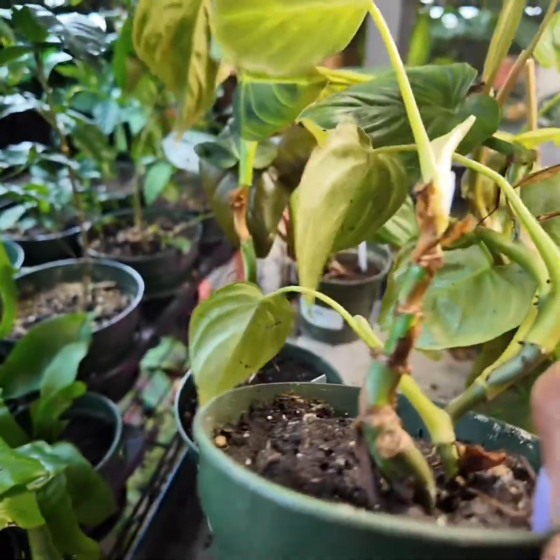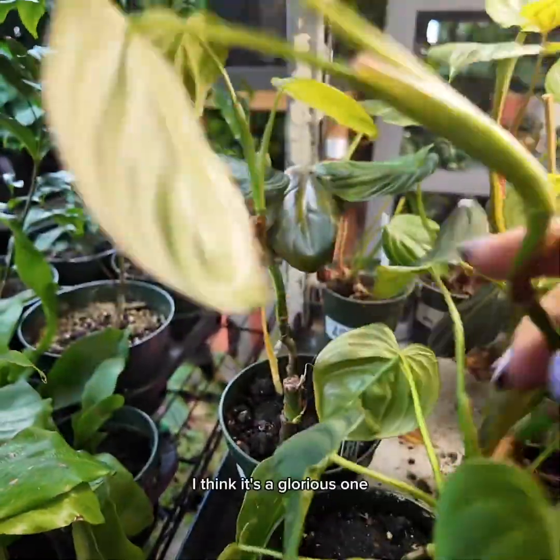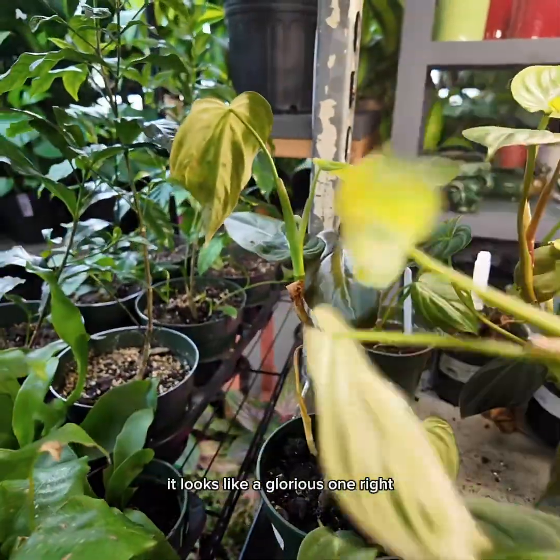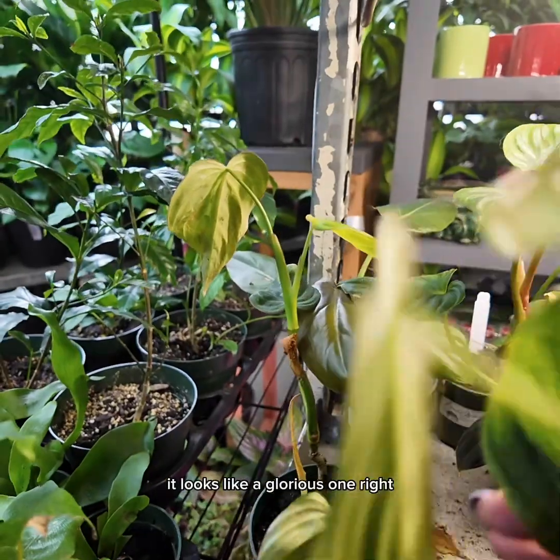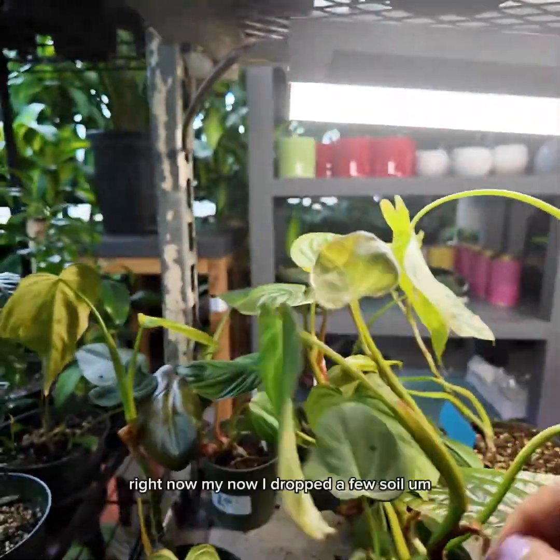Anyway. So this one is 40. I think it's a Gloriosum. It looks like a Gloriosum, right? Right.